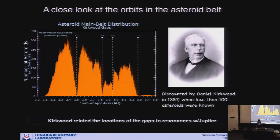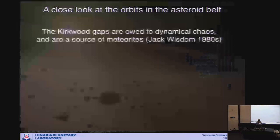Now, these gaps were discovered by an American astronomer named Daniel Kirkwood. I think he was in Indiana. He did his studies in Indiana, and he wrote a paper that there were these gaps in the asteroid belt. Now, there were about 100 asteroids that had been discovered by the mid-1800s. And by looking at the distribution of the orbits of these asteroids, he noticed that there were missing asteroids at these places where the orbital periods were in these small integer ratios to Jupiter. So these are now called the Kirkwood gaps, and they were understood.